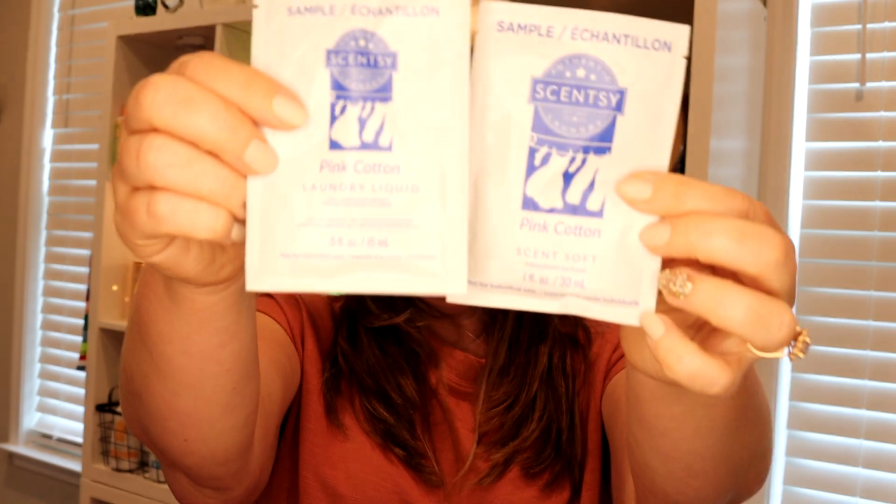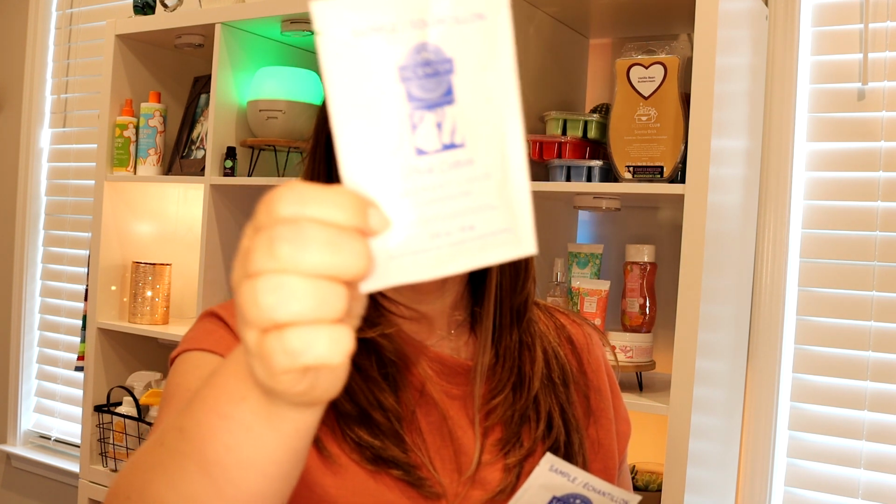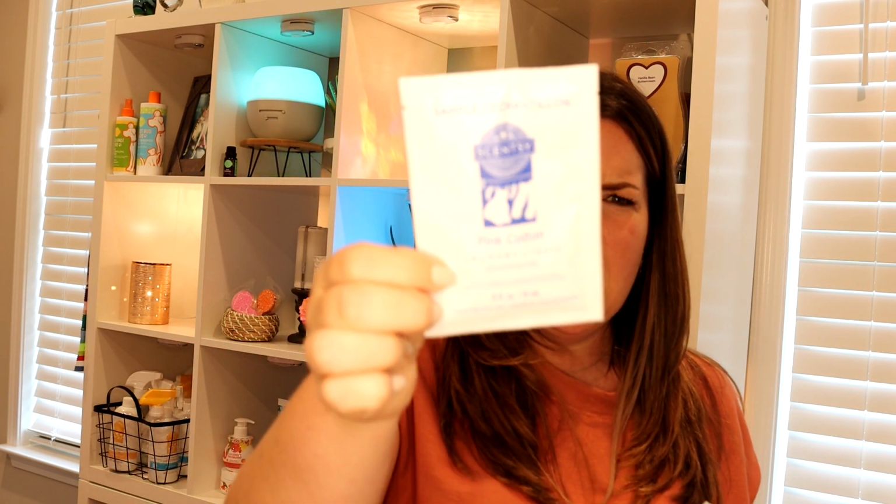Okay. And then they threw in some samples. So last 2 things, ready? Huge samples of pink cotton laundry liquid and Scent Soft. Now, if you got the box last month, you got 2 samples of pink cotton washer whiffs. So you can actually put this together and get what we call full cycle fragrance. Laundry liquid, this is detergent for your laundry. This is safe for HE machines. And I'm sorry, my camera doesn't want to focus on this, but this is safe for HE machines. It's a full-size sample. Same thing with the Scent Soft, nice full-size sample.